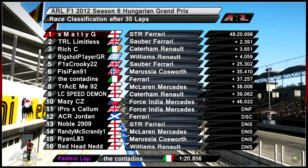Fizzy Fan 91 in 6th place, 35 seconds back, with Contadins in the Ferrari, the first of the Ferraris, in 7th. Traceby 92 in 8th in the first of the McLarens, with LC Speed Demon in 9th coming home with 2 points. Mazy CZ 1 point in 10th place, with iProX Callum crashing into the wall, unfortunately, a few laps before the end. The rest of the drivers either disconnected or did not start, and I'm very impressed with the driving that I've seen today, Scott.